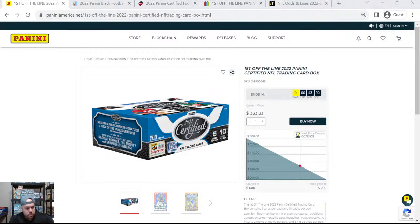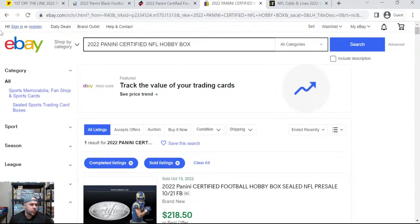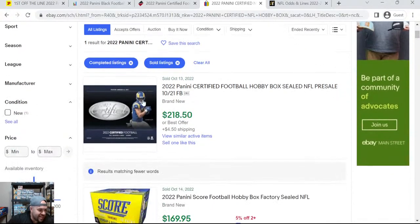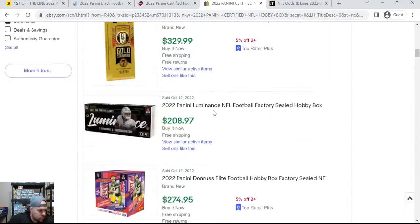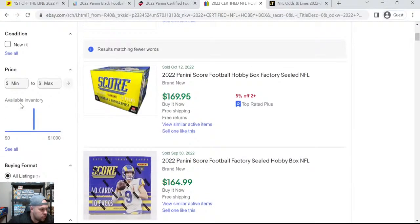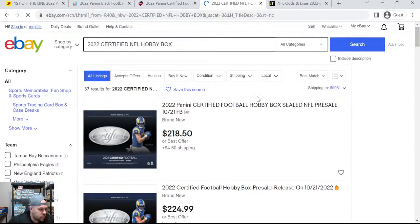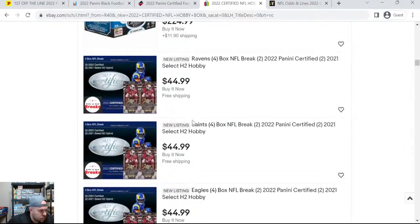Yeah, like the pre-orders. I doubt we're going to see any first off the line, but you can buy a box of the regular hobby box for 200. So being first off the line with that sticker does add some value to it. So we're looking at 218. This is a regular hobby box. We got anything else? Nothing here. Let's see what they're selling for. Looks like a lot of sales. 218, 224, 200. These are breaks. 213.